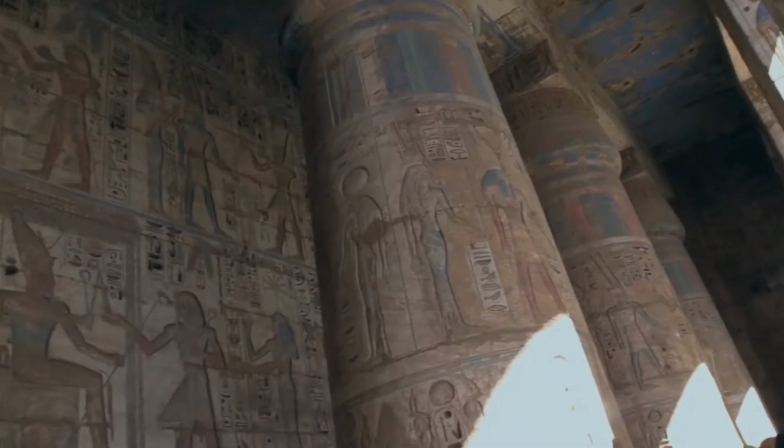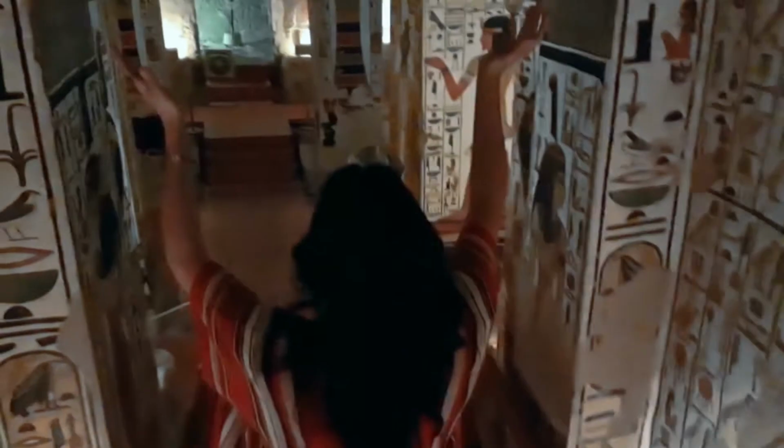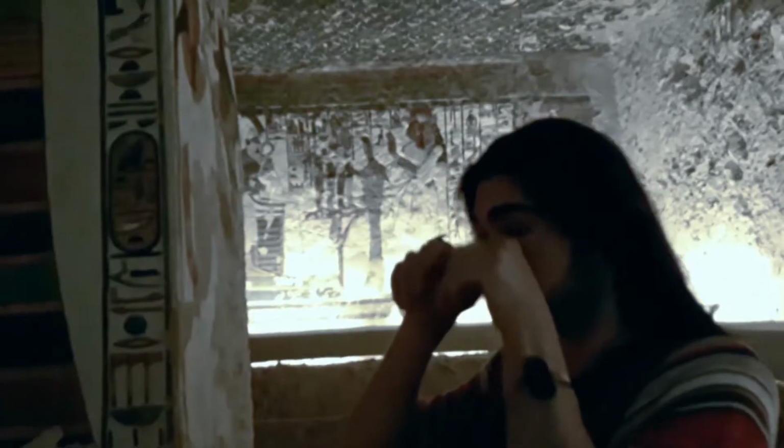In part 7, back in Luxor, we explore the Blue Temple of Ramses III, tombs for nobles, and an emotional visit to the tomb of Nefertari.